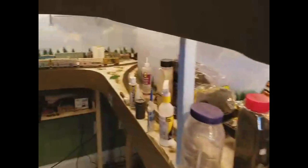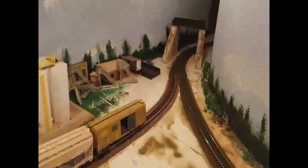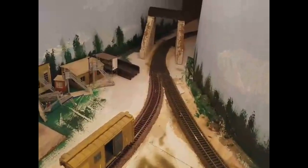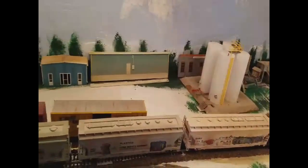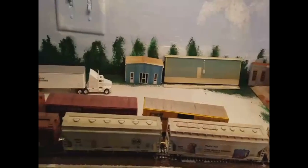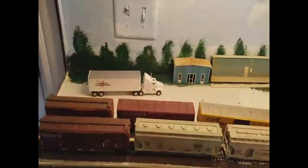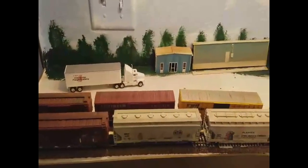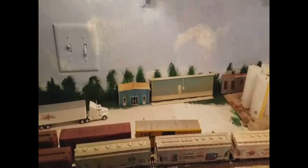Move over to the other side of the layout and a little progress in there. Initially I was thinking I was going to come over to an ethanol facility. Still not 100% sure what I'm going to do with this. I may change this to some sort of limited perspective on an intermodal facility. I'm not sure yet. But the track is in and moving to the upper level. This track is also roughed in.